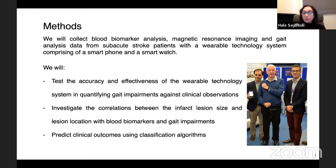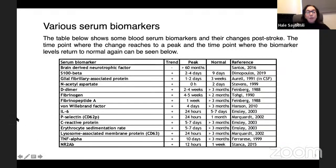To investigate the correlations between the infarct lesion size and lesion location with blood biomarkers and gait impairments, and predict clinical outcomes using classical algorithms. We know from the literature that you can see here, the list of 15 of them, there are serum biomarkers. Most of them are not used clinically. The very well-known one is the BDNF, the first one, brain-derived neurotrophic factor. And in this project, the first one that we will consider will be that one as well. None of them, as I said, considered clinically yet.